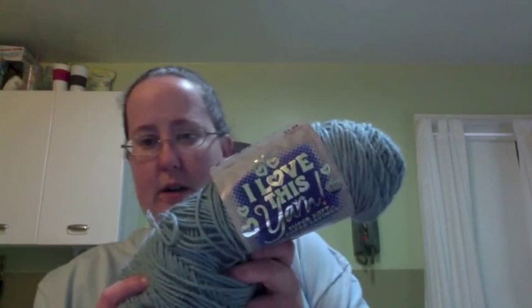The next thing I am knitting is called the Boat Neck Pullover. It's from a book that I'll show you in a few minutes. And I'm knitting it out of I Love This Yarn in the sea blue colorway. Now, I told you a while ago that I heard that I Love This Yarn was being discontinued, and I contacted the company and I got an email back saying, no, it's not being discontinued. But I went on their website again today and everything is still out of stock, so I don't know if I believe them. And that makes me sad.